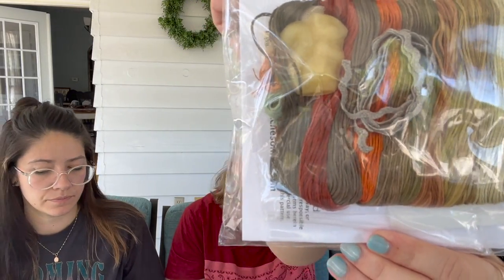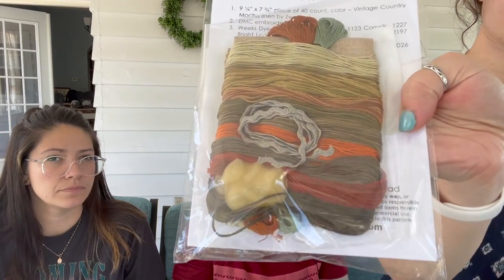That is so cute. You can order it from her with just the ingredients, or with the pattern and the ingredients, like the linen and the threads. Or if you already have the pattern, you can order just the materials. Ingredients, like for baking.